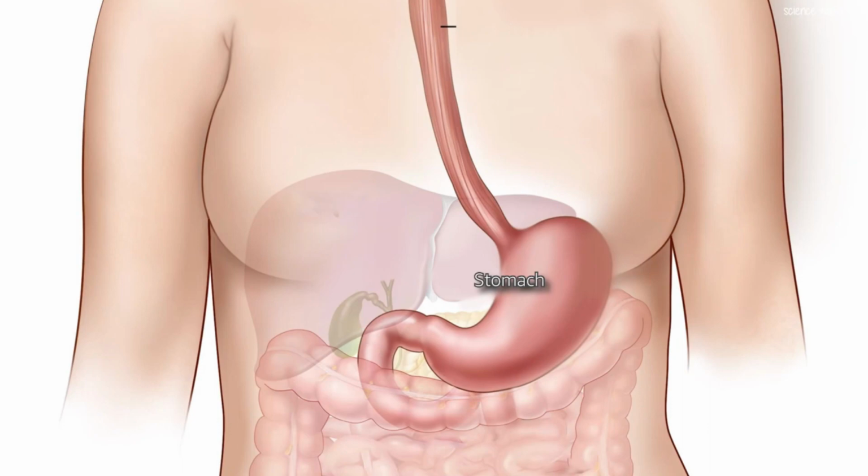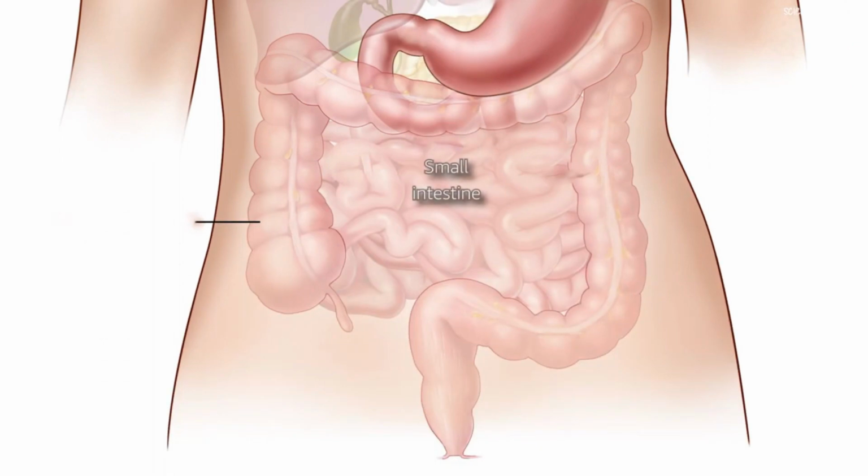The chyme then passes into the small intestine, which is about 5 meters long. In the duodenum, which is the initial part of the small intestine, the chyme mixes with bile, pancreatic juice, and intestinal juice and is transformed into chyle. Nutrients from the chyle are absorbed in the rest of the small intestine. The small intestine ends at the ileocecal junction, from which the large intestine begins.